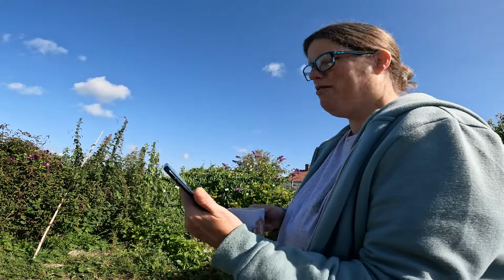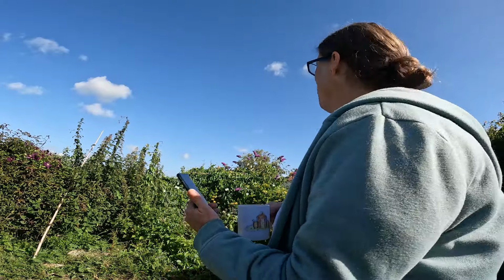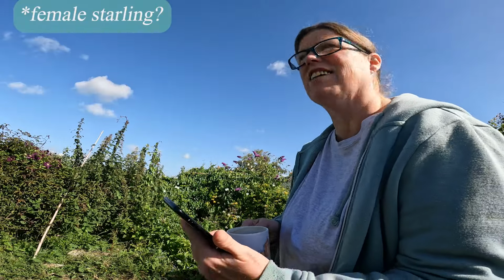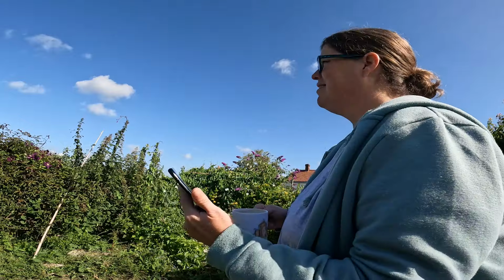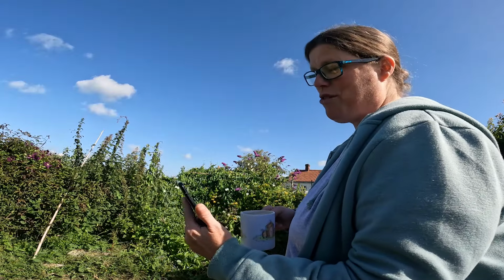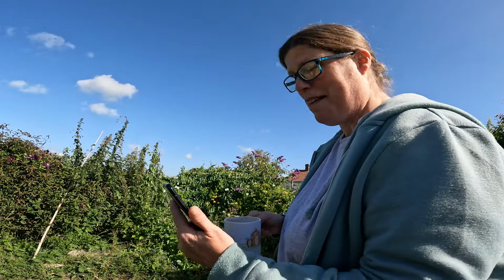Oh my God, did you see that? Made Rosie jump. Wow, what was that? Didn't even catch it. I hope it got picked up in the camera. I might have to try and slow it down. Well, so far it's just a robin and a goldfinch, but I'm happy with that. Right, let's crack on.